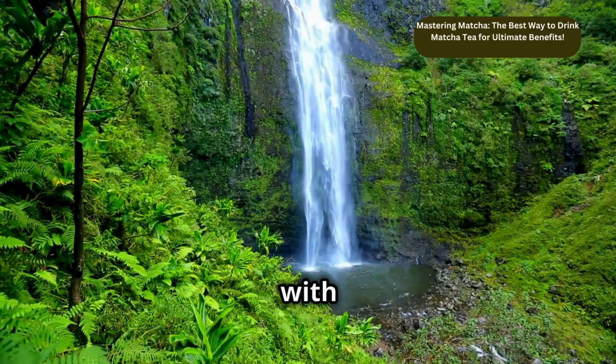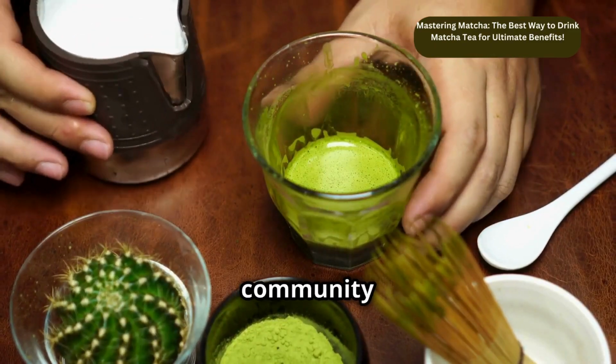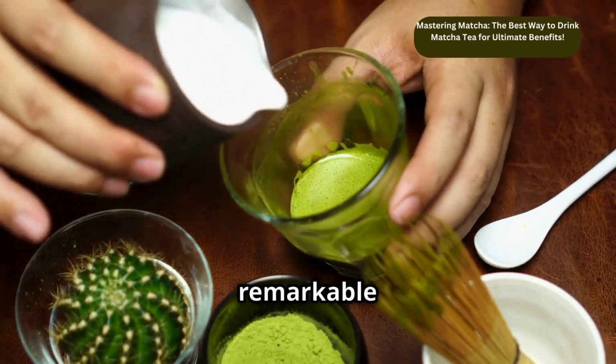Whether it's a casual gathering with friends or a formal tea ceremony, creating a space to celebrate matcha fosters a sense of community and shared appreciation for this remarkable beverage.